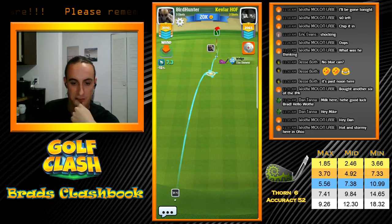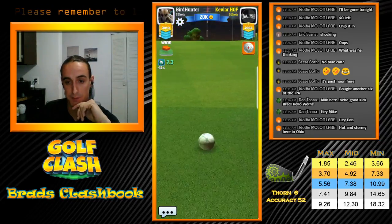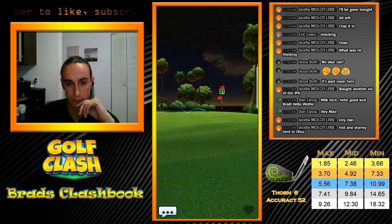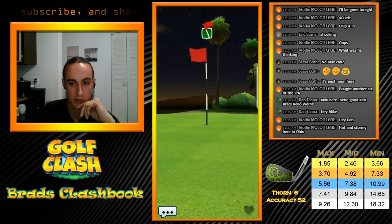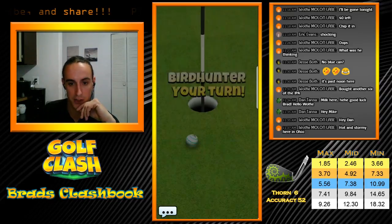I know this green is potentially reachable in 2, but I feel like that's the safer way to maybe get the eagle and guarantee a birdie. It's safe. The whole way is safe. I'm not overpowering anything, not doing any crazy tricky curl shots or anything like that. Just straightforward.